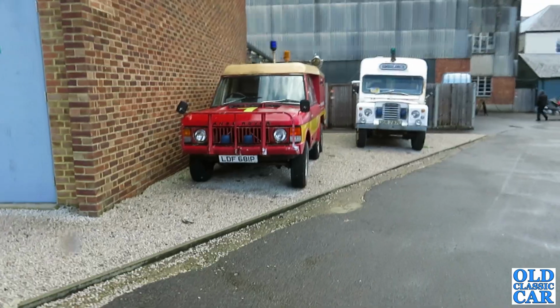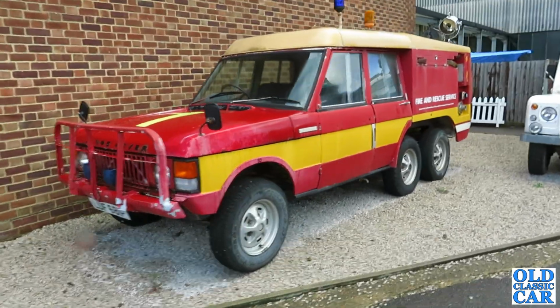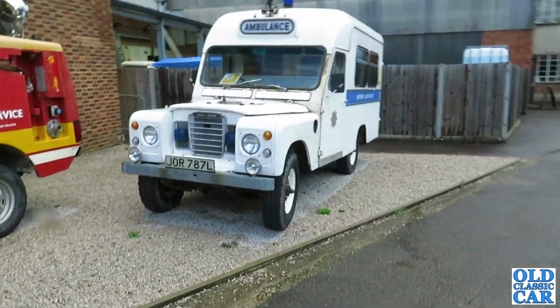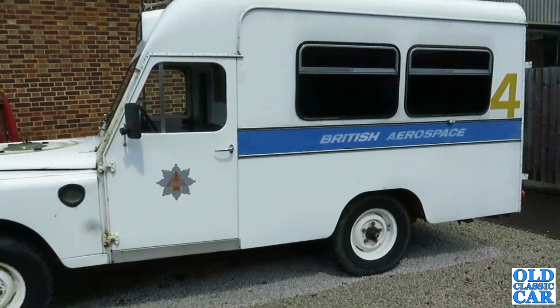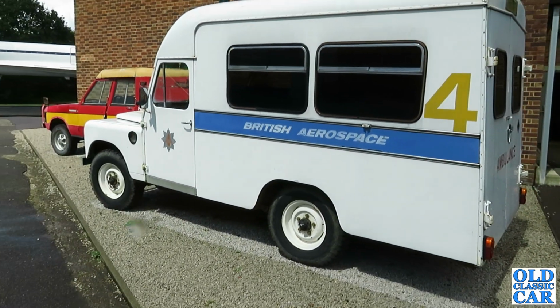Couple of Land Rover products hiding away here. We've got a Range Rover, PE registration, fire and rescue service. Quite an interesting machine. And then we've got a Land Rover based ambulance, British Aerospace. I wonder where that was based. Sun's coming out.